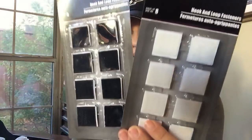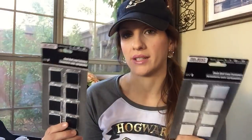The next things that I got are these hook and loop fasteners, and I got a set in white and a set in black. So I love these. I use these on my planner projects all the time. I've noticed that they haven't carried the small little round ones that I've hauled before, and I really love those. I wish that I could find those again.